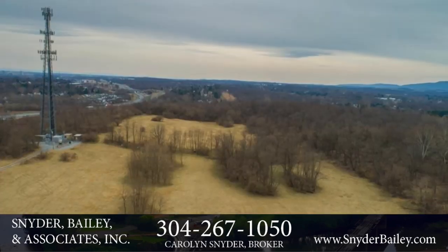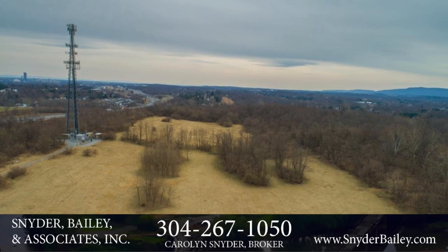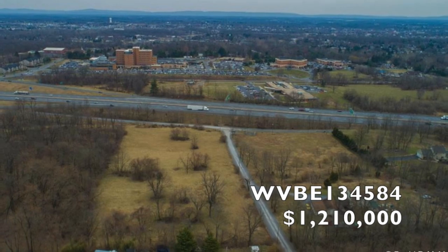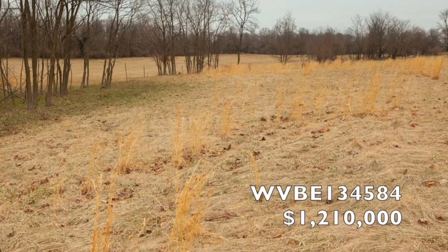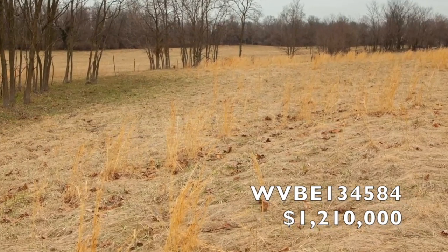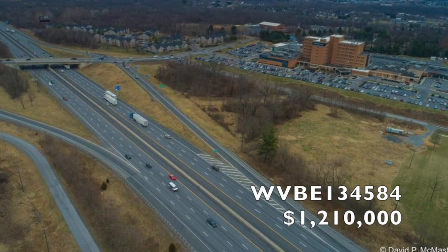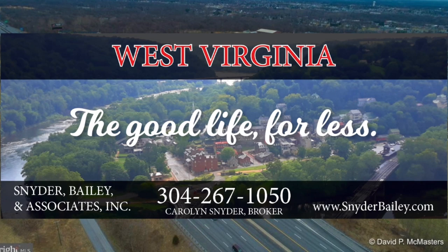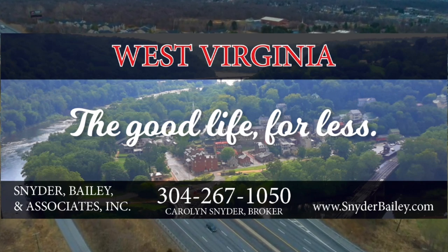Lots of recent development in this area, notably Procter & Gamble and many manufacturing plants, including Amazon in Winchester. There is a leased cell phone tower on the property, which can be negotiated with the property. This property is adjacent to several residential developments, also within 3 miles of several large residential developments. This site is 11 miles from the I-81 I-70 interchange in Maryland. Public water and sewer lines are located at the property boundary. Contact broker Carolyn Snyder.